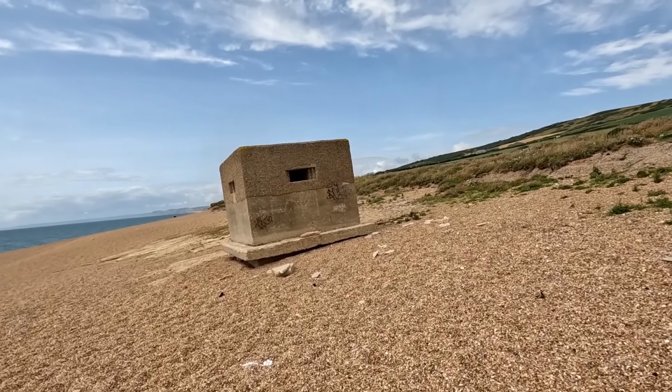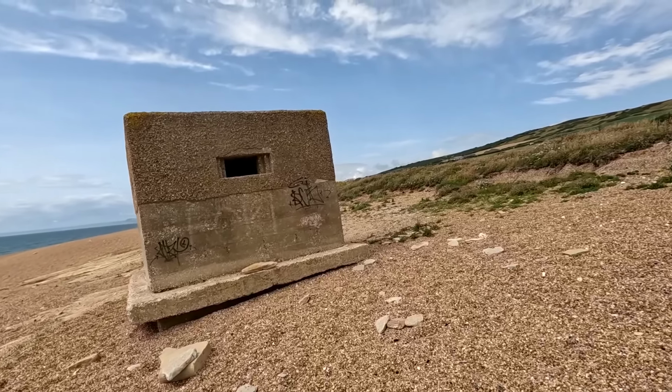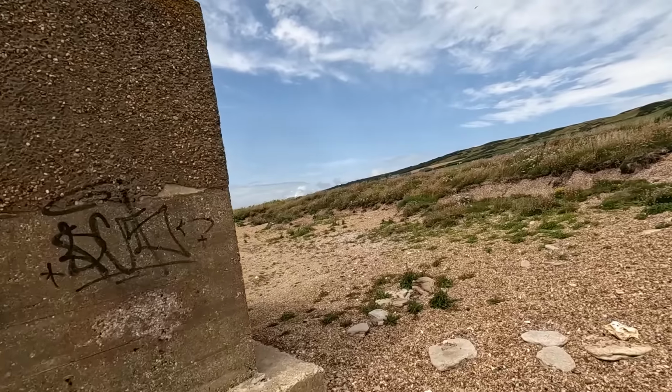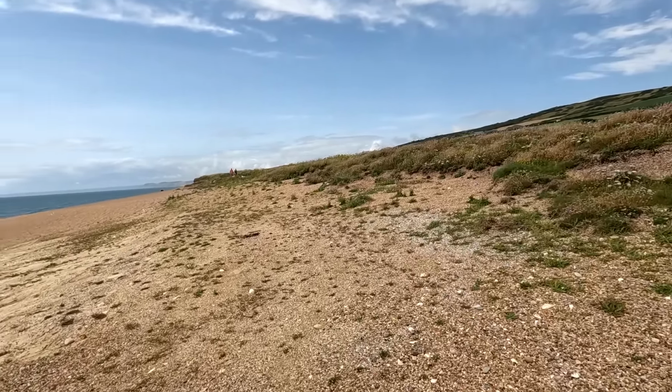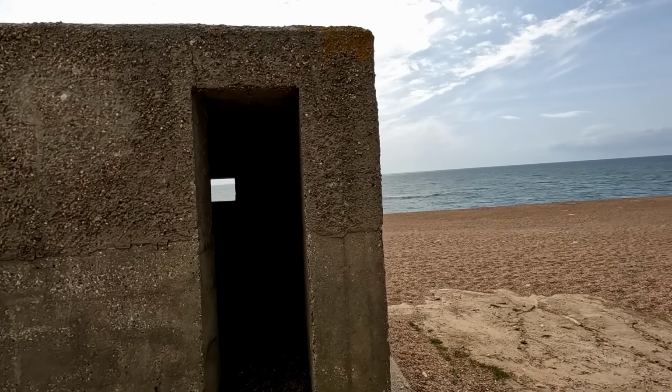If it was on the top of a cliff and the cliff got eroded, obviously it will tumble down the hill, down the cliff, and probably break. Anyway, this is a World War II pillbox, actually in quite good preservation. Let's go inside.